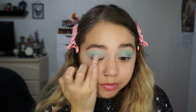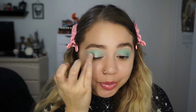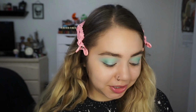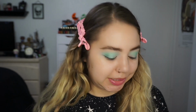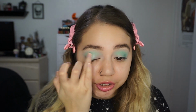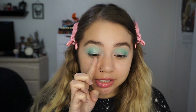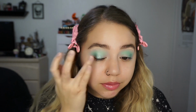I'll put this like halfway. I'm also bringing this a little up into the crease. I'm not doing like a crazy cut crease or anything, so I just put this all over the lid. I wanted to use Mami on the lid, but I don't know, I'm just feeling this color. I'm putting some more of this Super Shock on the lid. I'm taking it just to about like right here, like kind of where my pupil starts.